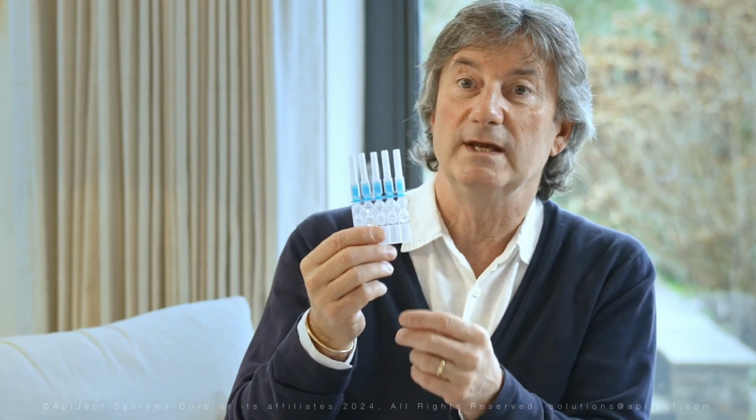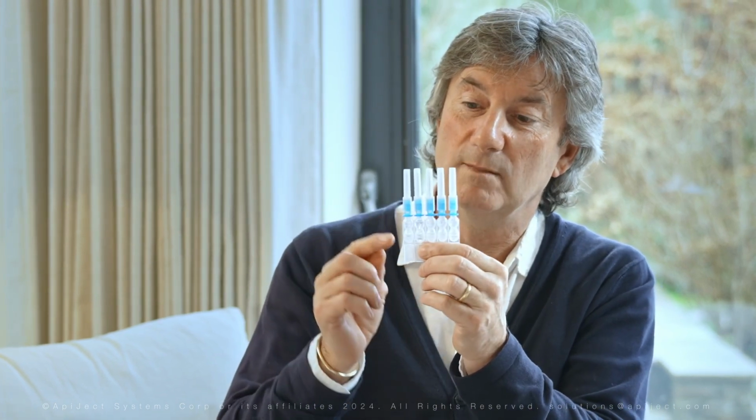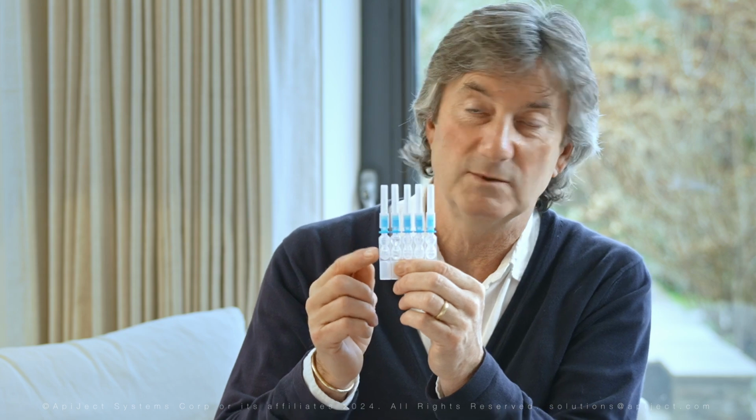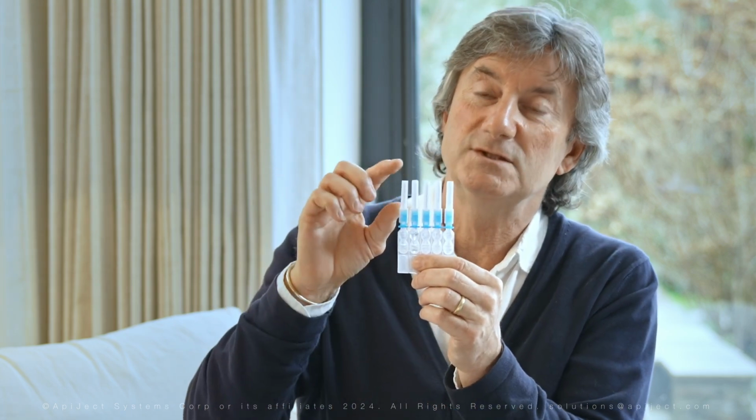So what we imagine in the future is using a new technology, or a new use for an existing technology. That technology is blow fill seal. Here we have a row of plastic vials pre-filled with a set amount, onto which we assemble needles. This allows us to transform this humble plastic vial, which we commonly use for eye drops, for example, into an injection device. This is a pre-filled injection device.